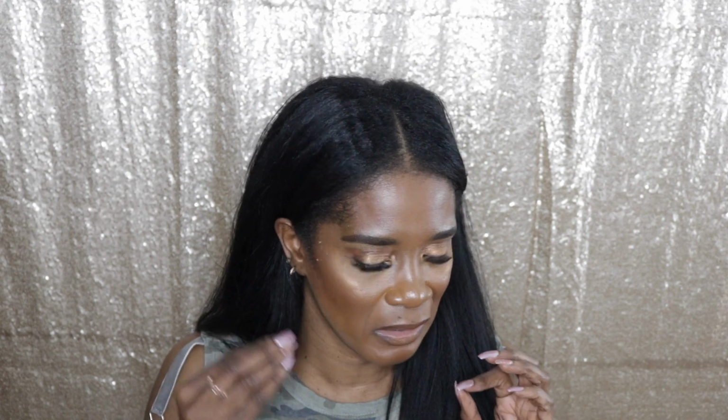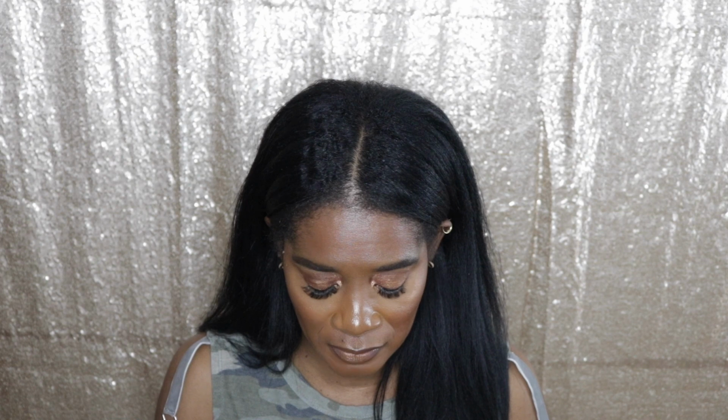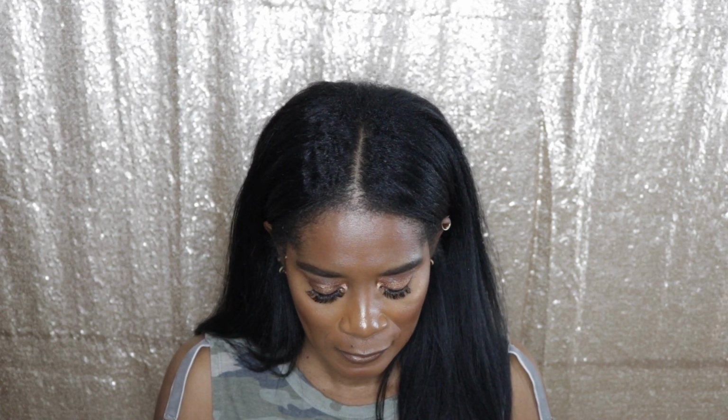I just don't like the way it looks on my skin. My skin looks a little heavy with it on. But I really do think the foundation is super pretty though. Love the blush. I think the blush is absolutely beautiful.